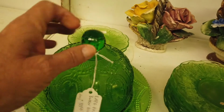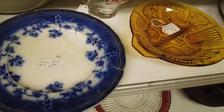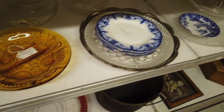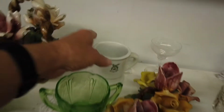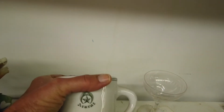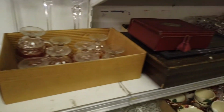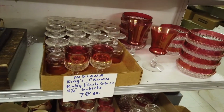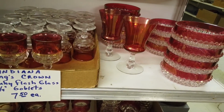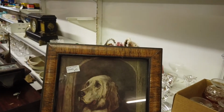EAPG butter dish. Oh, there's flow blue, very damaged though. Shriner's mug. Ruby flash glass, quite a collection of that. I like this little dog picture. It's cute.